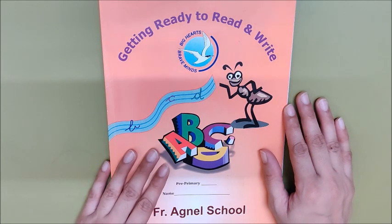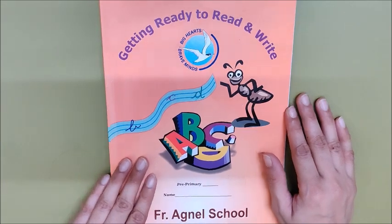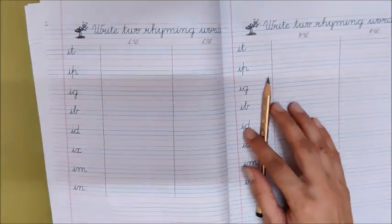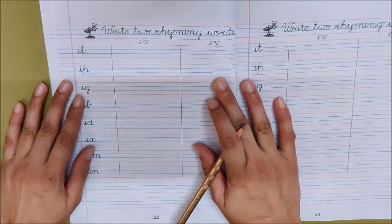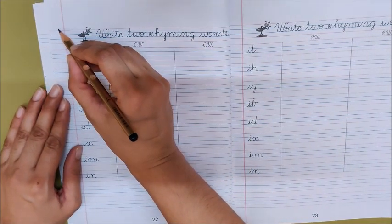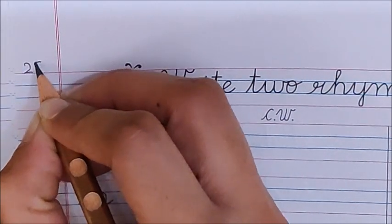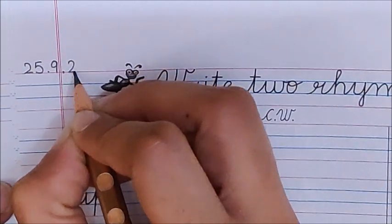Two tens and how many extra in 22, children? Correct. Two extra. Two tens and two extra is number 22. And here, I have opened page number 22. On this page, you have to first write down today's date. Today is September 25. 25.9.20.